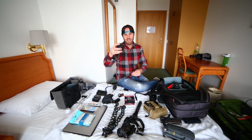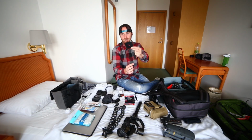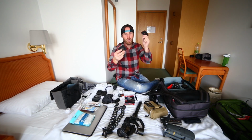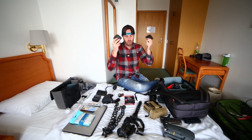These are SSDs. They kind of look like little spermies. SanDisk spermies. These are SanDisk solid state drives and they're 480 gigabytes each. So I'm going to use these to back up my footage. One will back up photos and one will back up vlog footage as the trip goes along, just so I have a backup.